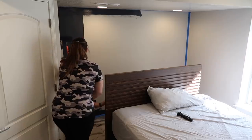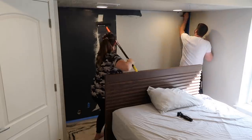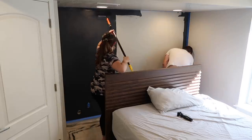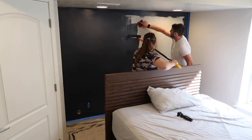So here the tool that Kyle is using to paint the corners and the edges is something from Home Depot. I never can remember exactly what it's called, but I will do my best to link it down below for you guys. But it just works amazing and really helps save a lot of time. Instead of having to paint the edges with a paintbrush, you can just run that little tool along the edge and it works so, so well.